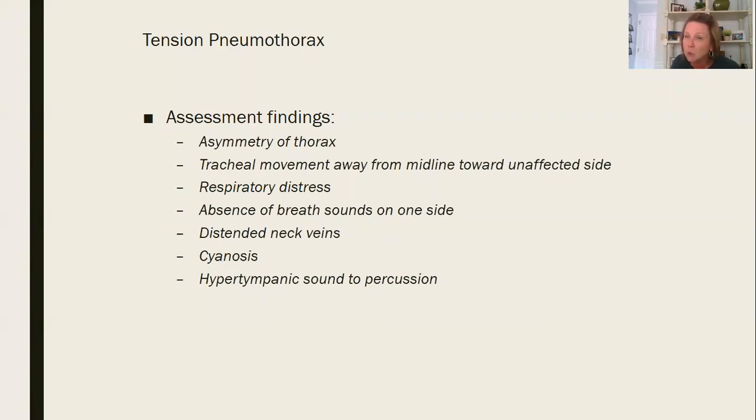So when you listen to a patient with a tension pneumo, if it is big enough, if the lung is completely down, you won't hear breath sounds. Sometimes though, you can have partial tension pneumos, so just a part of the lung kind of pushes down. If that's the case, you're still going to hear some breath sounds, but they're going to be diminished compared to the side that's unaffected. Distended neck veins, cyanosis, and you're going to hear that hypertympanic.